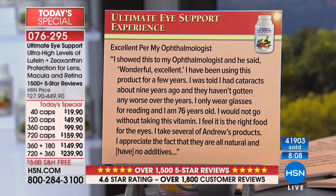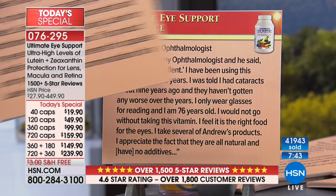Excellent per my ophthalmologist. I showed this to my ophthalmologist and he said, wonderful, excellent. I've been using this product for a few years. I was told I had cataracts about 9 years ago and they haven't gotten any worse over the years. I only wear glasses for reading and am 76 years old. I would not go without taking this vitamin. I feel it is the right food for the eyes. I take several of Andrew's products. I appreciate the fact that they're all natural and have no additives.